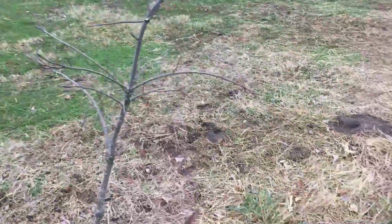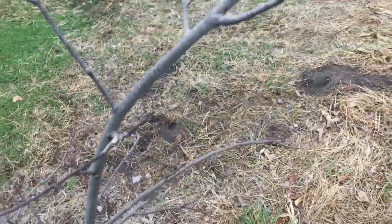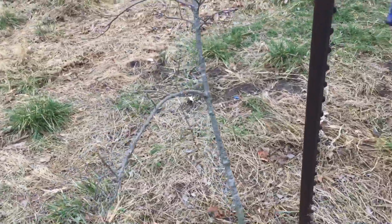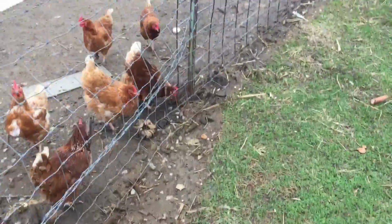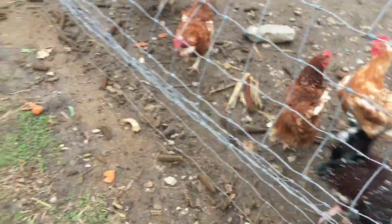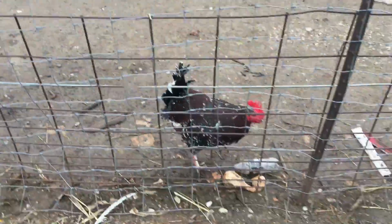So here's a tree that's doing pretty good. My brothers, Caleb and Isaiah, brought it up from the creek and transplanted it. So, I think it's called a flowering cherry tree. That's what variety it is. And now we're just heading slowly back to the ducks.